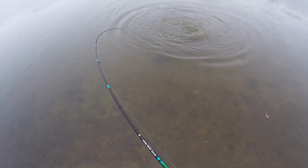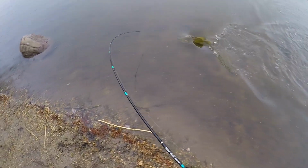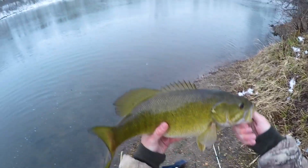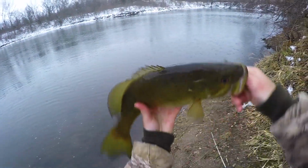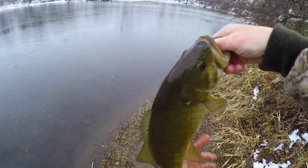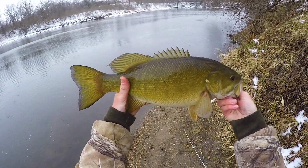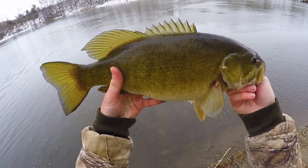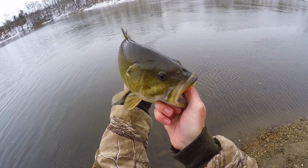Please don't be a carp. Oh, wow. That's smallmouth. Oh my gosh, guys. Look at this smallmouth. Ooh, it's been a long time since I've seen one of these guys. Oh my goodness, folks. That is the catch of the day. That is example number 2 of why we come out in the freezing cold March temps. Beautiful smallmouth. Holy heck. We're gonna get her back, guys.